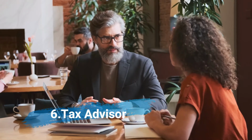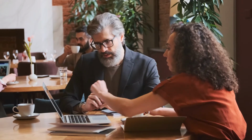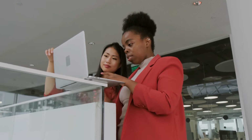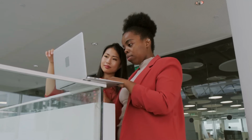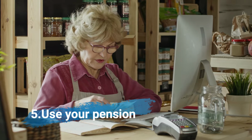Number 6, tax advisor. You also need a tax advisor. A good tax advisor knows the details of the tax code. They analyze your books and identify opportunities for you to reduce your tax burden by adjusting your expenses and deductions. Your tax advisor should be in close contact with your attorney, who helps handle any legal issues your business may face.